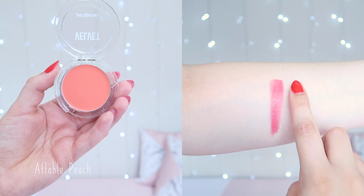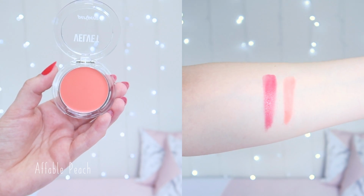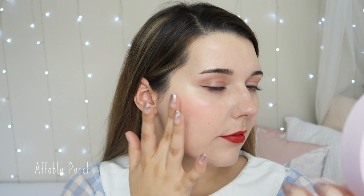Affable Peach is a beautiful true peach shade. This shade looks a little bit orange in the pan, but it does swatch like a beautiful true peach. I think that this shade looks really natural on my skin. It's not like a flush, but because my skin is already warm toned, it does blend up beautifully and is one of my favourite shades to wear for a more natural day-to-day makeup look.